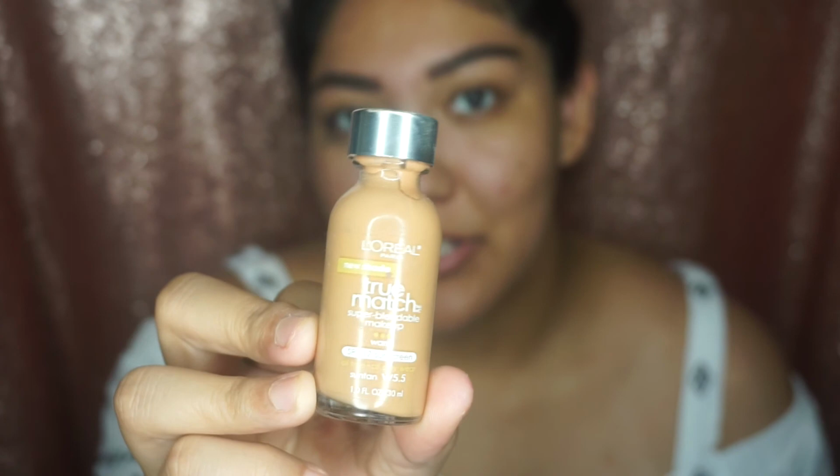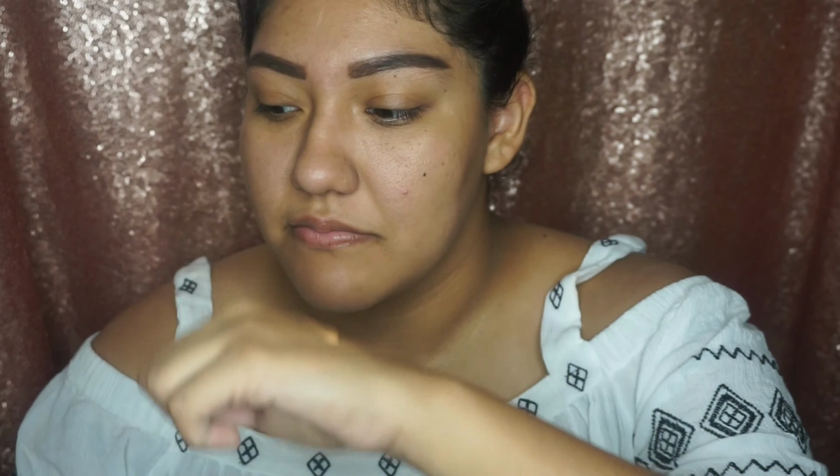So I'm gonna go ahead and let this sit for like a minute. One foundation I have been loving lately, it's one of my faves that I started a long time ago, is the L'Oreal True Match in the shade W5.5. I forgot how liquidy this is. See? I'm just gonna go ahead and dot this all over my face.